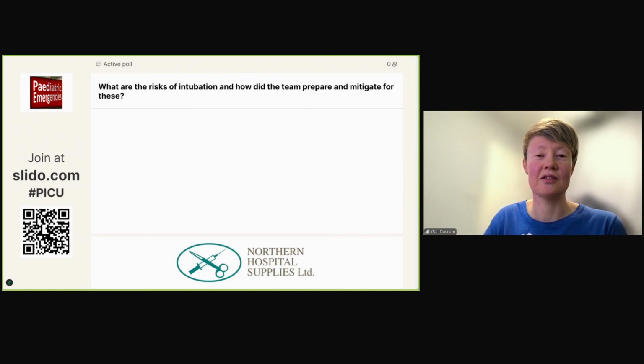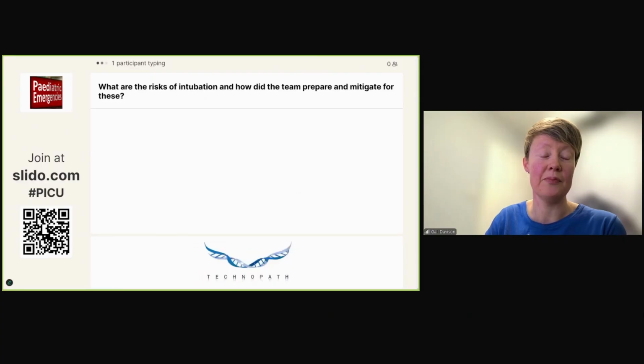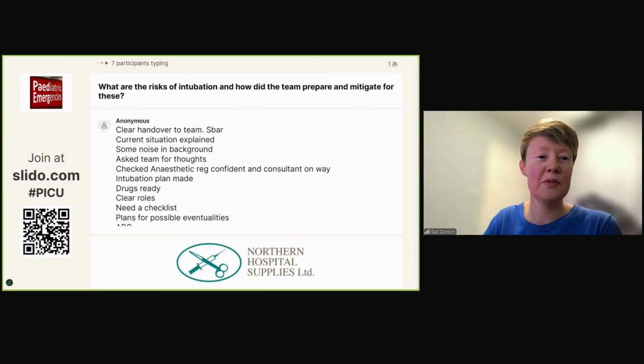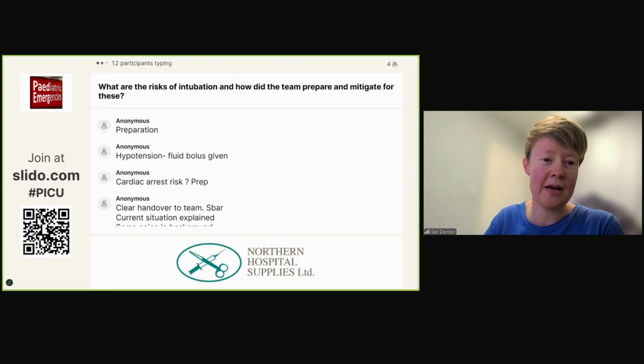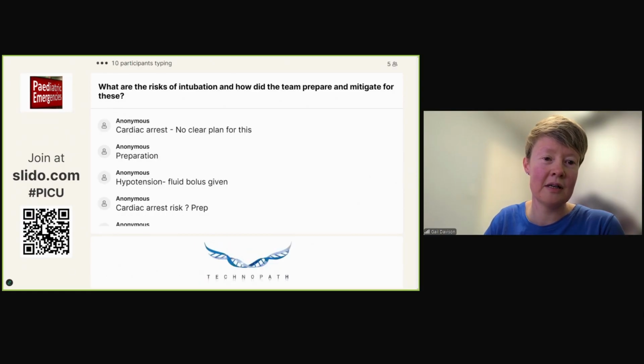So as I said, it's just a simulated setting up for intubation, and the question is, what are the risks of intubation and how did the team prepare and mitigate for these? Now, if there's any other comments you want to put in, feel free to do so. Constructive criticism is appreciated. So some of the comments: clear handover, SBAR, current situation explained, query about the cardiac arrest prep, hypotension, fluid bolus given.